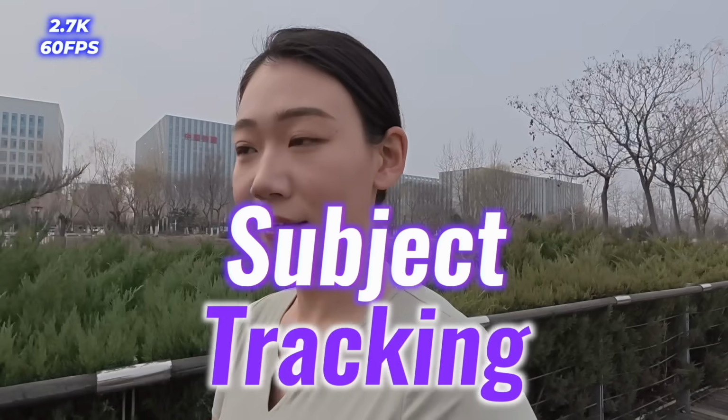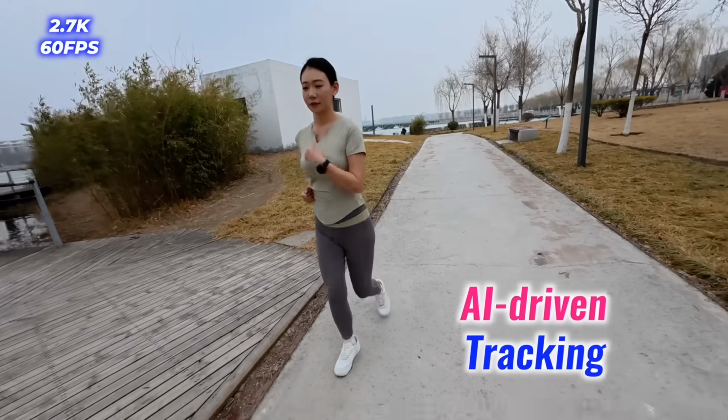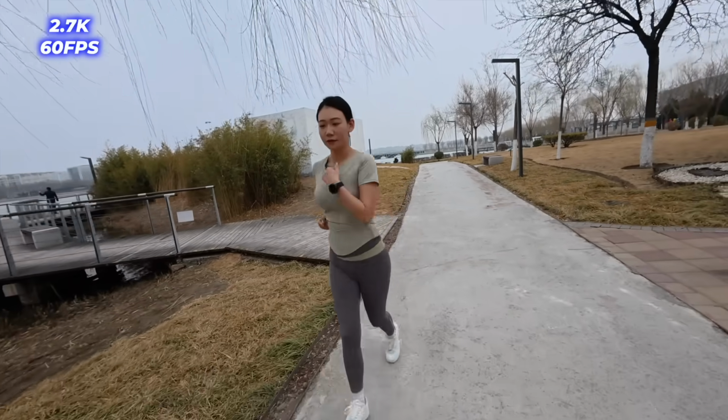The DJI Osmo Action 5 Pro's subject tracking is a game changer for action footage. It locks onto a moving subject, whether a person, pet, or object, and keeps them centered in the frame as they move. AI driven tracking intelligently follows the target, ensuring they remain in focus throughout the shot, even during high speed sports action. This tracking remains consistent across different environments.